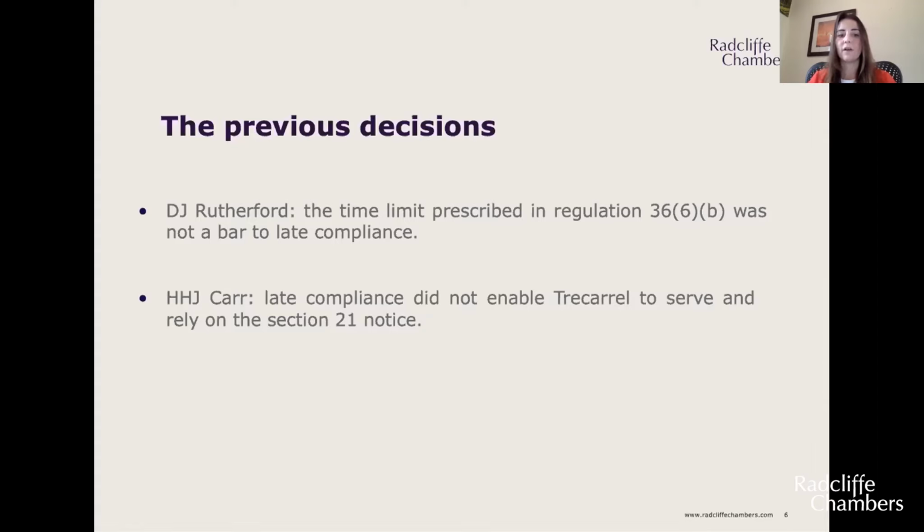Now, the effect of Carr's decision and of Luba's as well seemingly prevented service of a Section 21 notice for all time if a landlord had omitted to serve the certificate before the tenant had entered into occupation. And it's a slightly odd result, because if the landlord has in fact undertaken the relevant checks, the premises are safe, and the failure is just an oversight in providing a copy, then it may lead to the consequence that the landlord would be prevented for all time from using the Section 21 procedure.